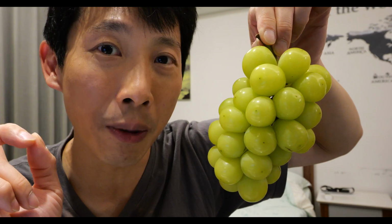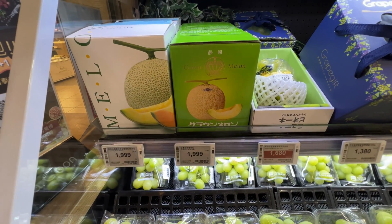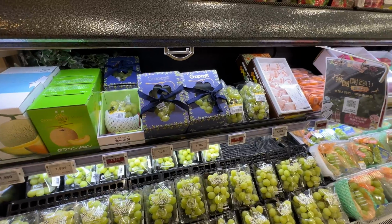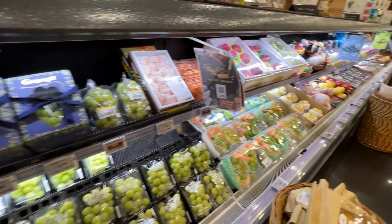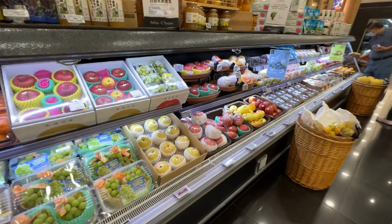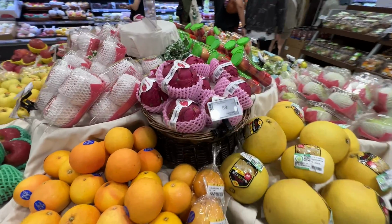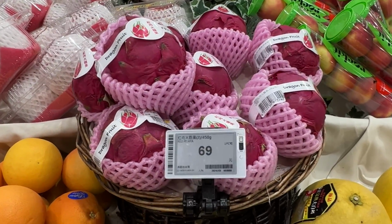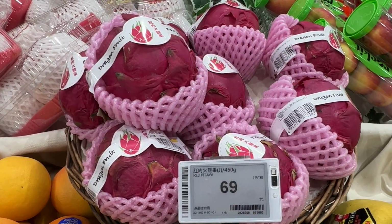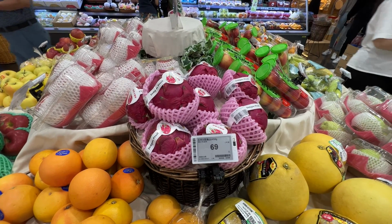But first, let me show you the department store that I got it from. The melon right here is about $60. And then you also have other perfect fruits over here. Interestingly, if you look over here, the dragon fruit is only 69. This is about 2 USD. Normally, they would go for about 4 to 6 USD each.